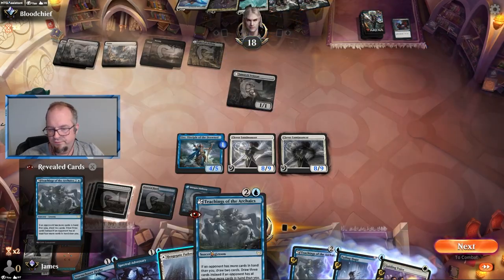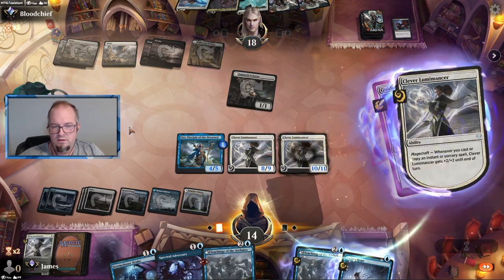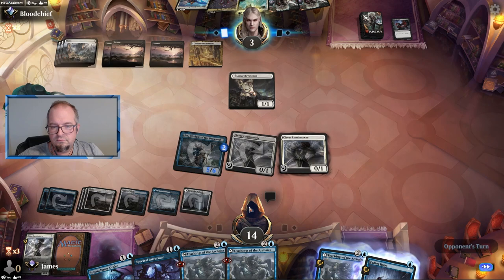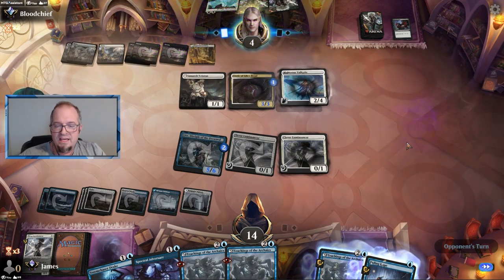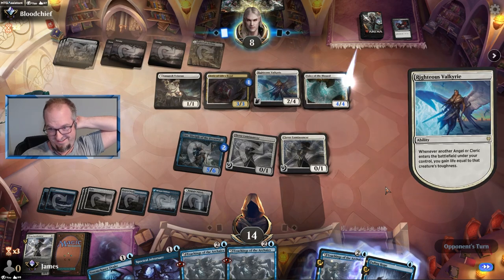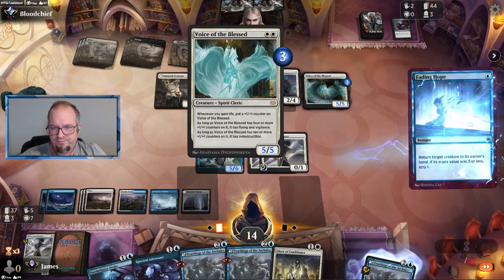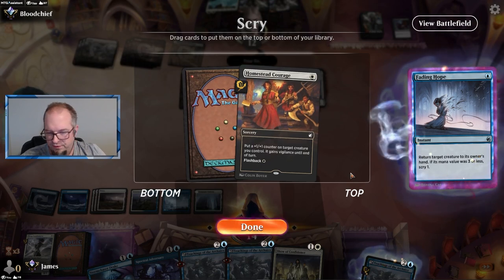Let's go get another teachings. What do I have right now? Guiding Voice. Go here again. Let's tilt them. Let's tilt them up. They're thinking. Okay, let's Fading Hope. Who? The Voice of the Blessed? Yeah, we want that, right?